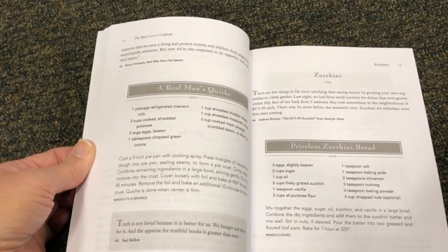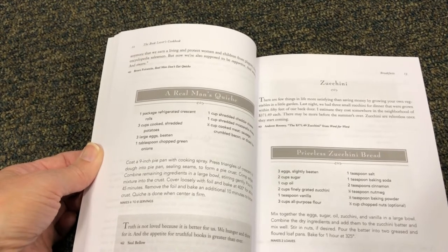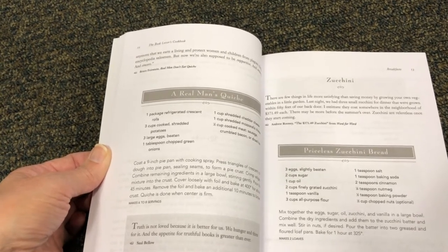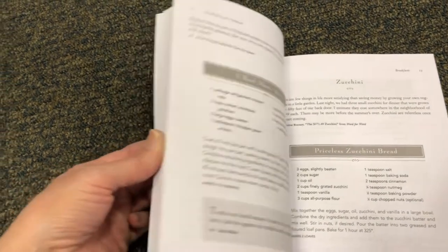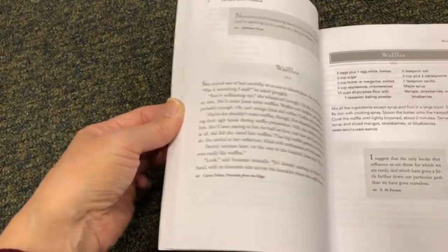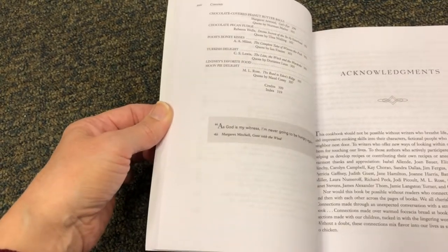Here's an excerpt from something by Andy. They're saying Andrew Rooney, but I'm thinking Andy Rooney. I don't know. About zucchini. So, interesting.